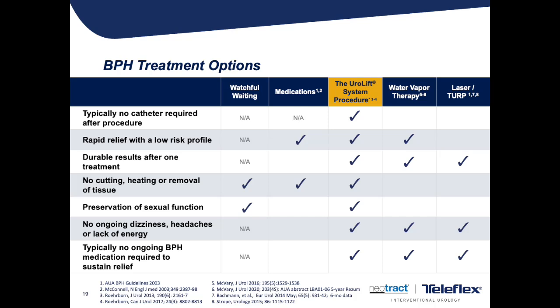Now, whenever we do this, we want to avoid thermal energy, electrical energy, and if we can avoid removal of tissue, there are some major advantages to that. Not just bleeding risk, not just avoiding surgical risk, but also preservation of sexual function. Okay. Most of these surgical options that we talk about beyond the UroLift all carry this bleeding risk, and they all have some degree of ejaculatory dysfunction. Some of them it's ubiquitous, and some degree of erectile dysfunction. Okay, so the UroLift preserves all the sexual function.